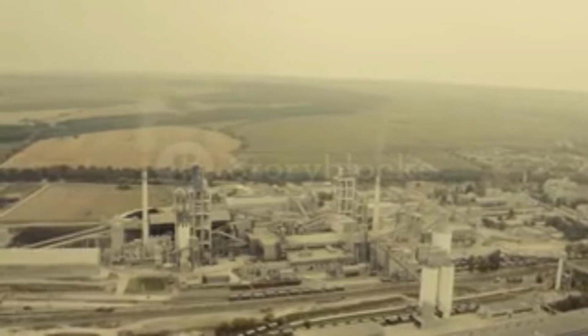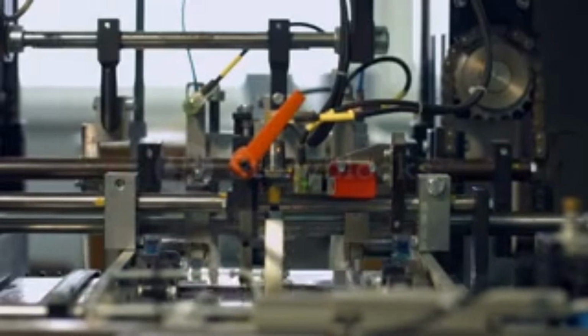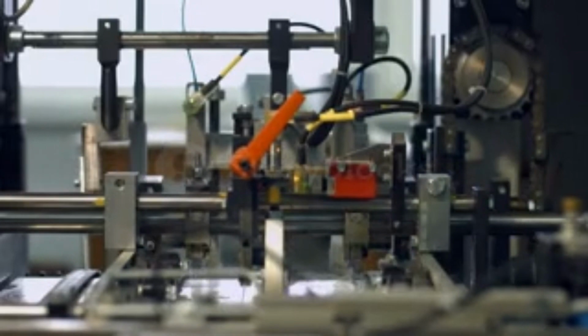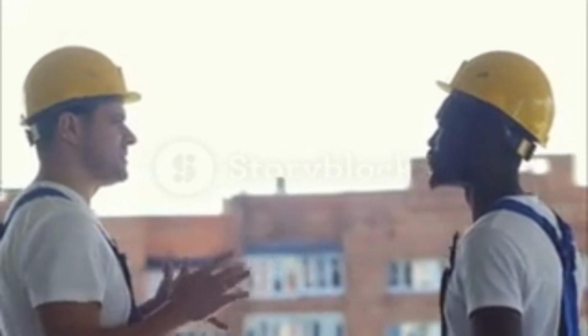Segment 3. Smart factories of the future. Factories are getting smart, like really smart. Learn about factories where machines talk to each other and use clever computer brains to make things. They even know when something's going to break before it actually does.